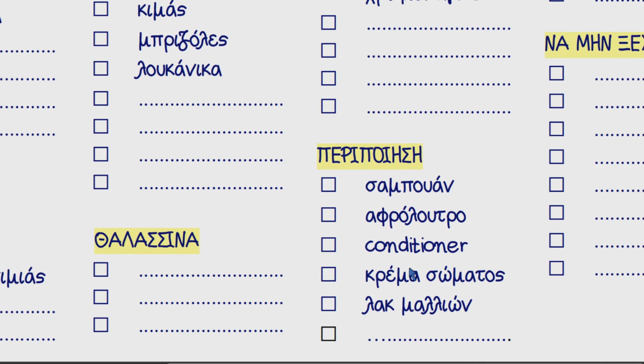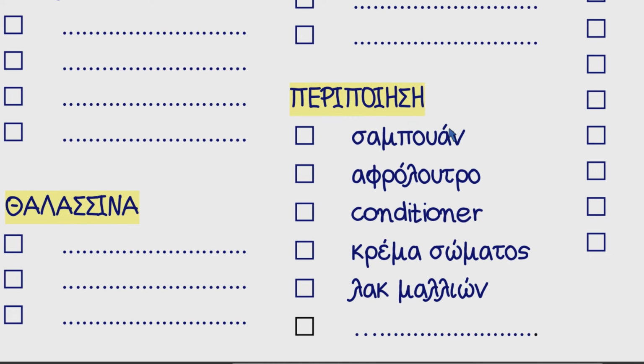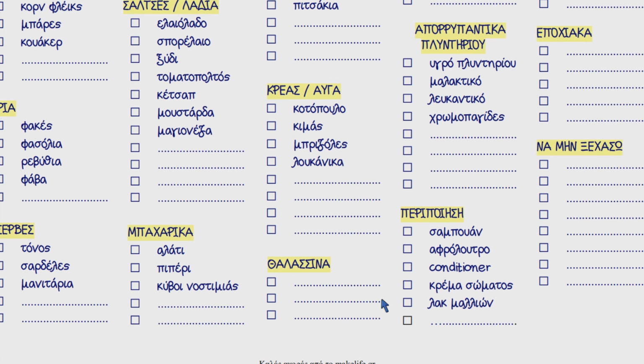Περιποίηση, things to take care of yourself, like for example σαμπουάν, shampoo. Αφρόλουτρο, that's for washing, and for your hair. Conditioner, κρέμα σώματος, body cream. Λακ μαλλιών, hair lac. Did I forget anything?